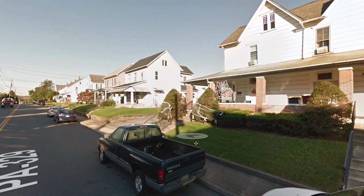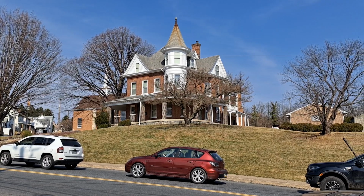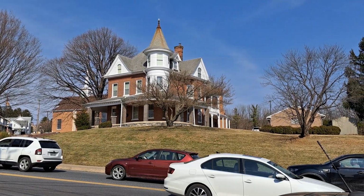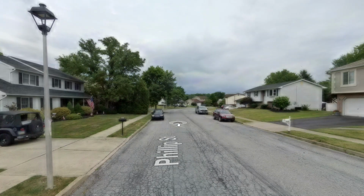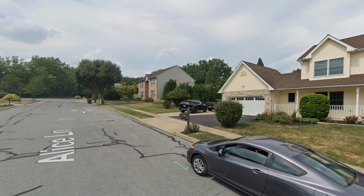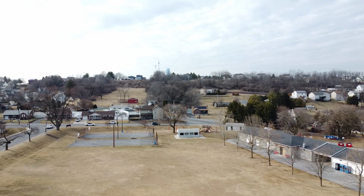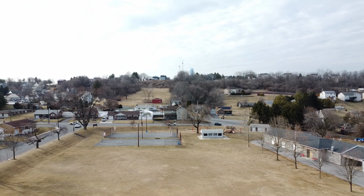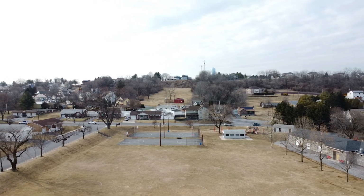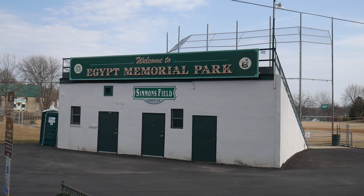Egypt has a good variety of older, more historical homes dating back to the late 1800s and early 20th century. You can find those around Main Street, as well as mid-century homes such as split levels and ranch homes. You can also find a good variety of newer early 2000s developments in and around Egypt, such as Timber Ridge, like we showed earlier. Whatever type of house you want, Egypt's pretty much got it all. And if you can't find it in Egypt, you can probably find it in and around the Whitehall Township, North Whitehall Township area.